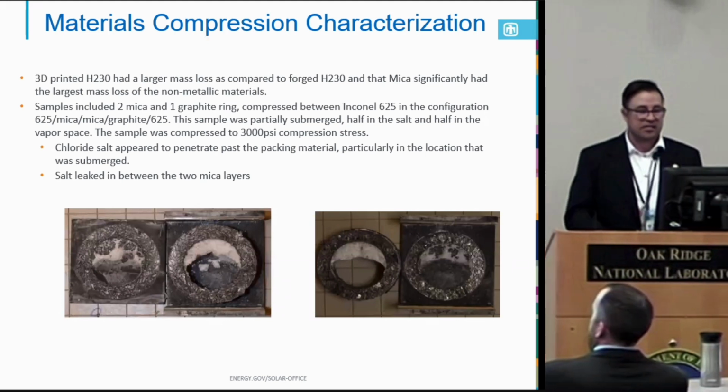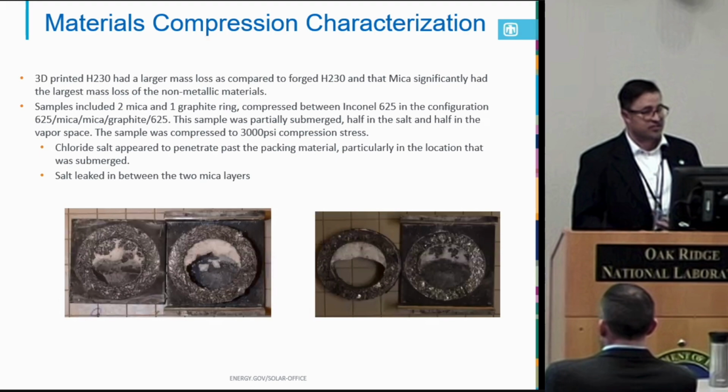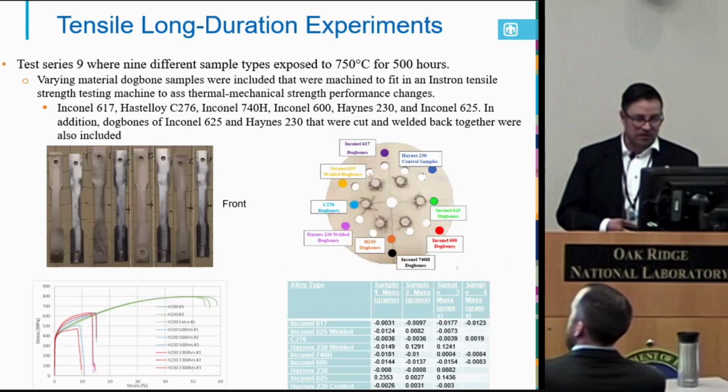We've been working with companies like Flexitallic to develop spiral wound gaskets. So instead of all the welded connections that you have in molten salt systems, we can actually put in flanges that are actually leak proof. And I'll talk about that in a second.